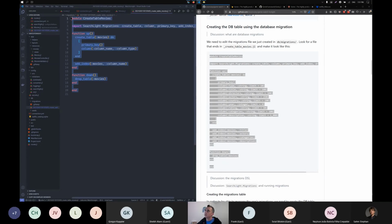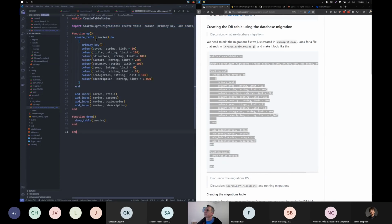I'm going to take the code and just put it here. We're preparing a table which is going to be called movies. It's got a primary key, and it has a series of columns: type, which is of type string, 10 chars; title, which is a string of length 100. Then we have a list of directors, actors, the country where the movie was produced, the year when it was made, the rating, the categories, and the description.